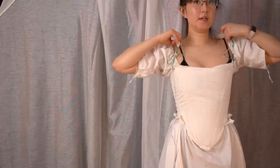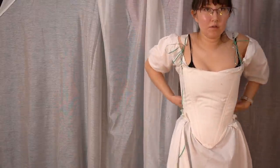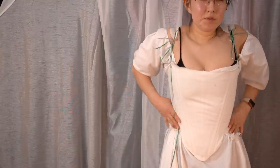So her patterns are really good base patterns, but if you're expecting a really exact fit on these, they're going to need a little bit of tweaking, and that is where having multiple sizes would be useful. But that's kind of my tangent on a general view of RedThreaded patterns. Well, let's go find out if the Georgian stays are any different. So I think I should have put more boning in this, but we're just going to go with it, since mostly I'm just checking fit.